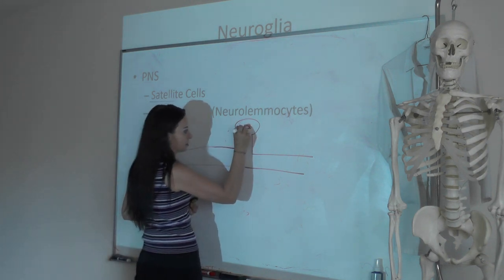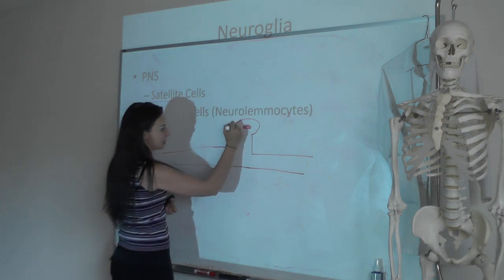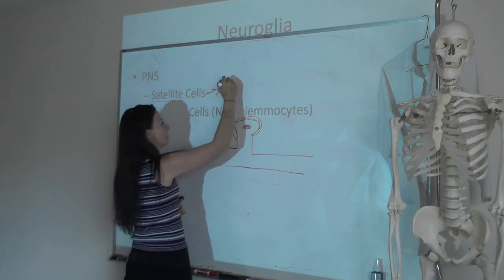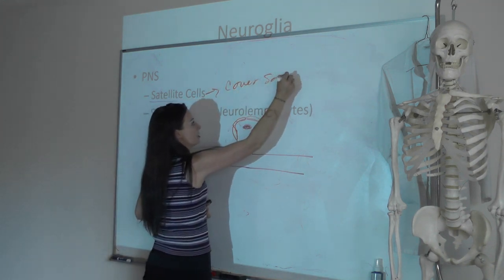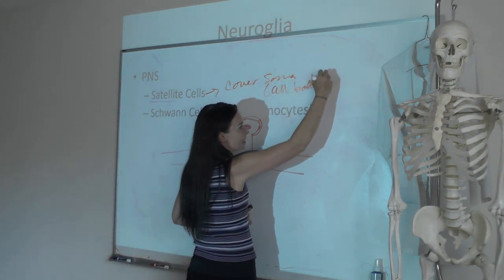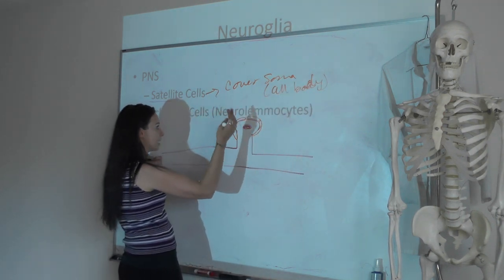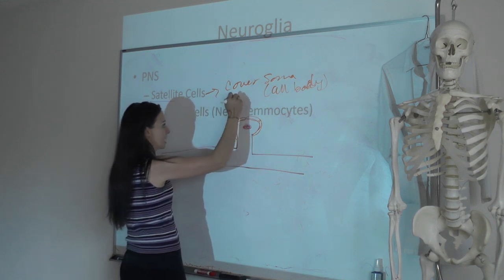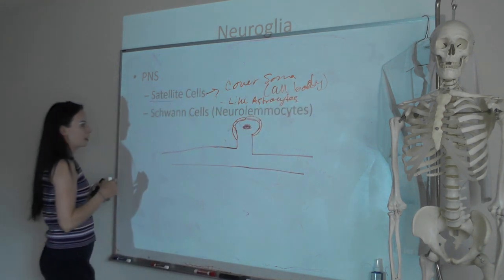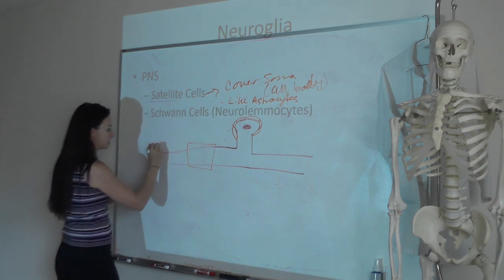You're looking at a neuron whose cell body is right there, and you have all of these satellite cells hugging around its soma or its cell body. So satellite cells cover the soma of the neuron and act like the chemical barrier between this neuron and its chemical environment. So they're a little like astrocytes. And then our Schwann cells, or the neurolemmocytes, are the myelinating cells in the PNS.